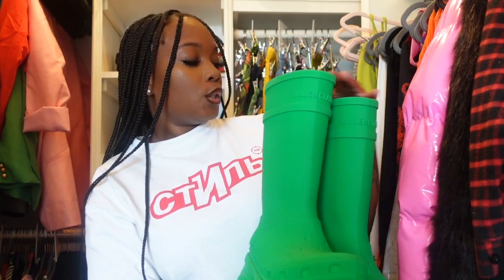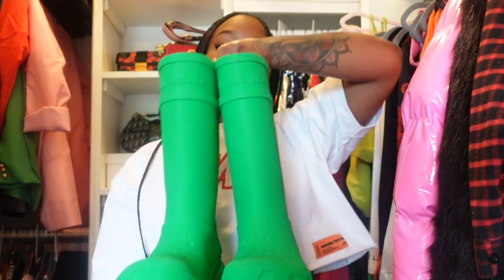Fire. I got them in this Bottega green. Green is so popping right now. Super easy to clean, super easy to walk in, super comfortable, lightweight. You could dress them up, you could dress them down, you could dress them however you want. There's the sole of them.